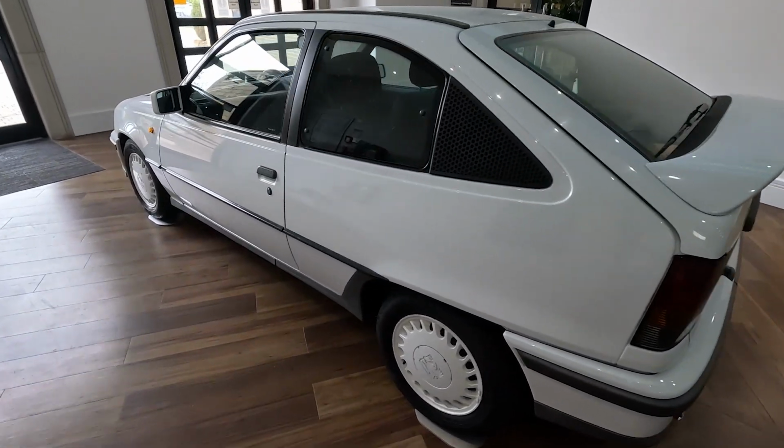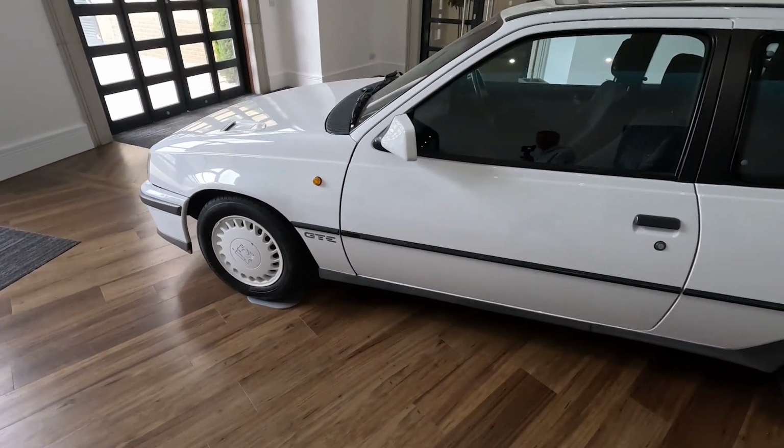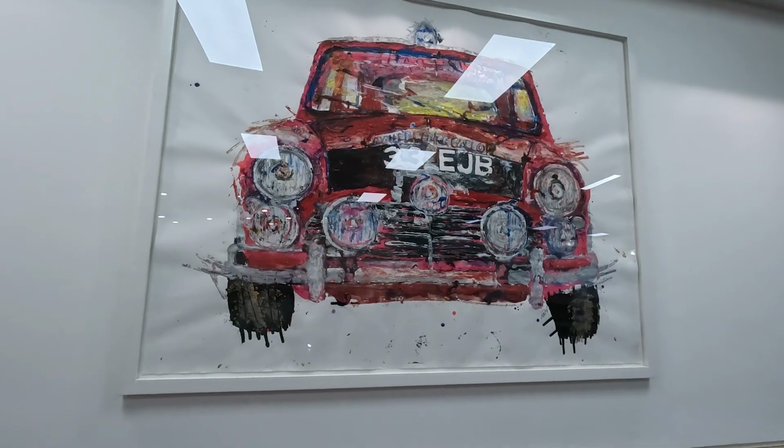Nice Astra GTE, just tucked away at the top of the museum. Unless you come up to the toilets, you wouldn't see. Nice painting of Paddy Hopkirk's Mini.